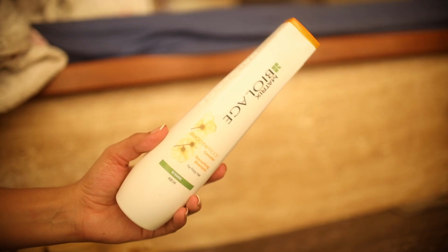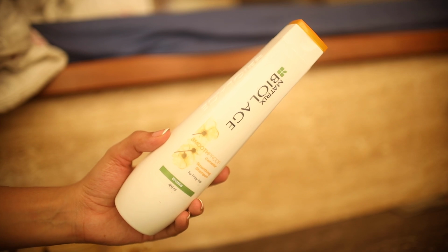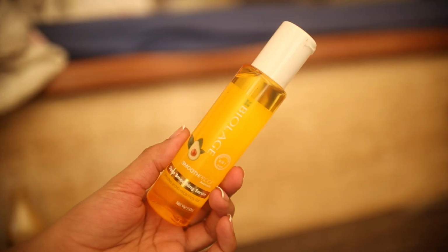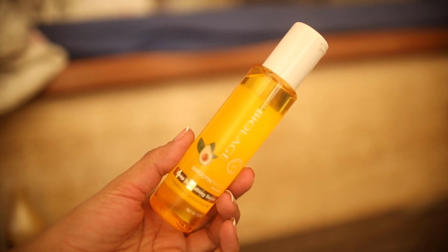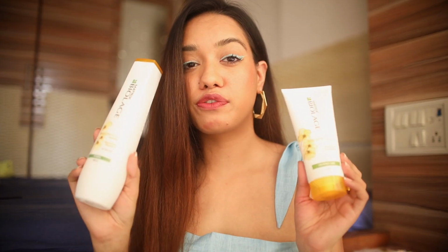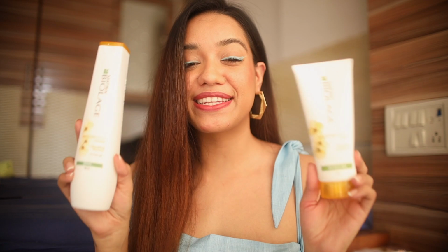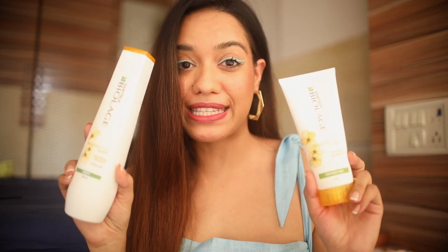The next range is again from Matrix, but this is their Biolage range. We've got their Smooth Proof Camellia Smoothing Shampoo, the Smooth Proof Smoothing Conditioner and the Smooth Proof Deep Smoothing Serum. Now this is a more affordable range of hair care, and I was attracted to trying this because it is meant for frizzy hair.